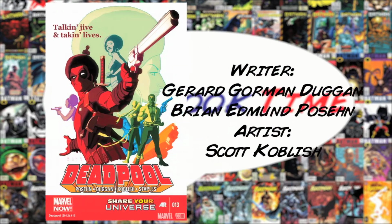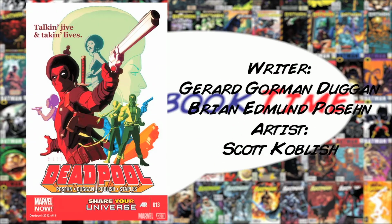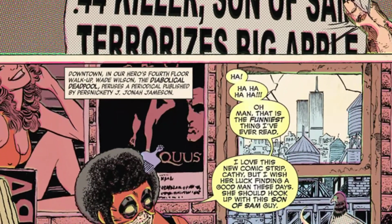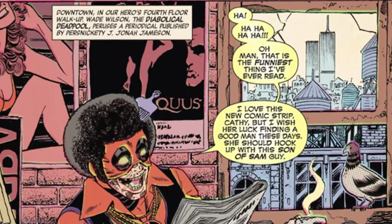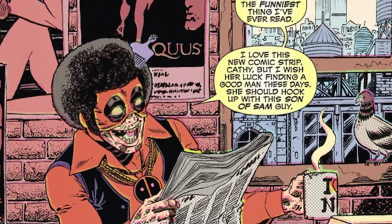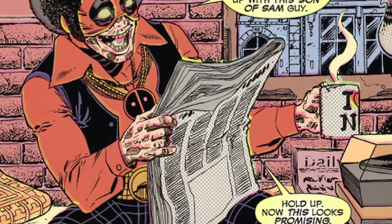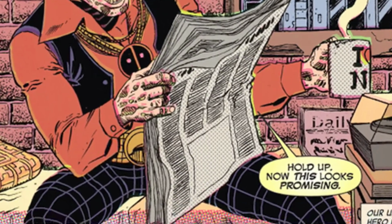Alright, so our last comic book of the week is Deadpool, issue number 13. This is kind of a filler issue from the last issue, which was issue number 12, which ended the, quote, story, Soul Hunter arc, I guess. But anyways, now we get another blast from the past, and this is Deadpool in New York in 1977, or in the 70s, late 70s.